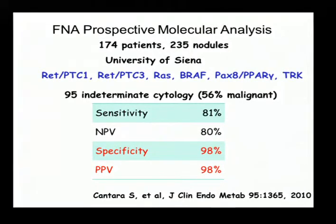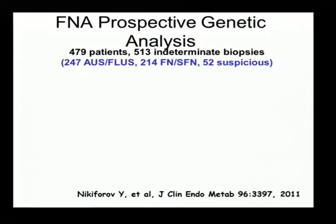Then at the University of Siena, they added one more marker to their analysis of 235 nodules. And note, the malignancy rate in this series was significantly higher than the prior series, and that is one of the difficulties in evaluating data across studies, is the malignancy rate associated with indeterminate cytologies very much differs from series to series and indeed from institution to institution. Using these markers, you now have a specificity of 98% with a positive predictive value of 98%. So we're getting better and better.